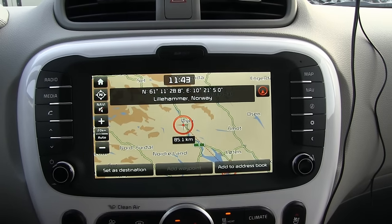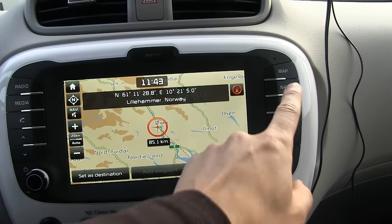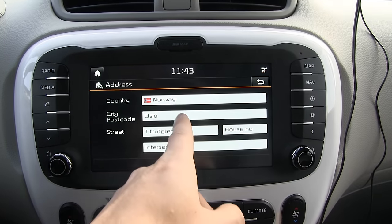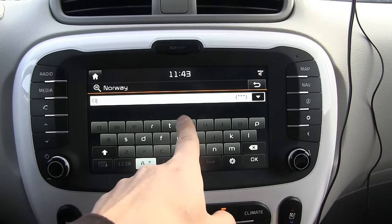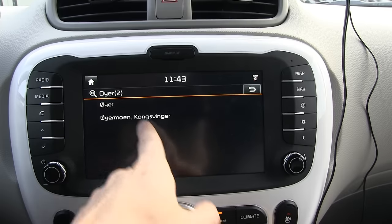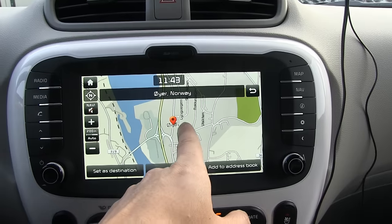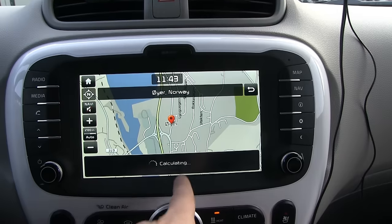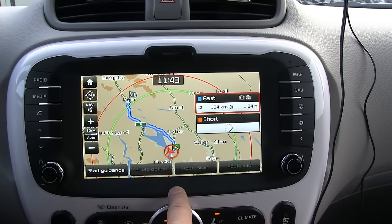Whoa, okay. I wonder if I can reach Øyer, which is about, let's see, let's try the navigation here. I don't want to spend too much time fiddling around with the navigation, but let's just do Øyer. Actually, the charging station is pretty close, right over there. Set as destination, we can add waypoints just like in the Ioniq. It's pretty great. Okay, calculating.